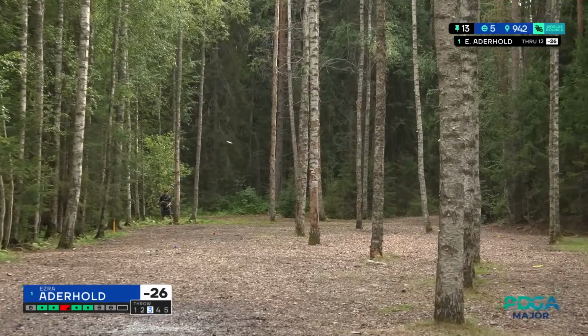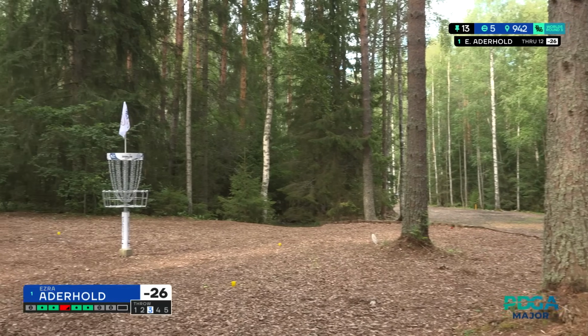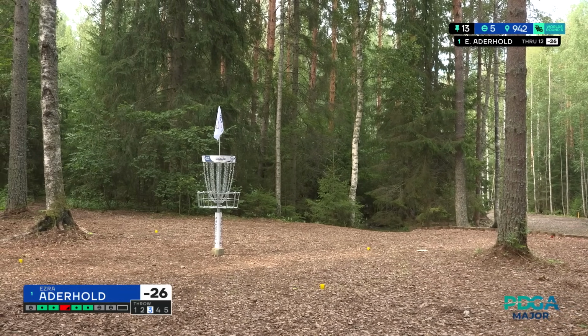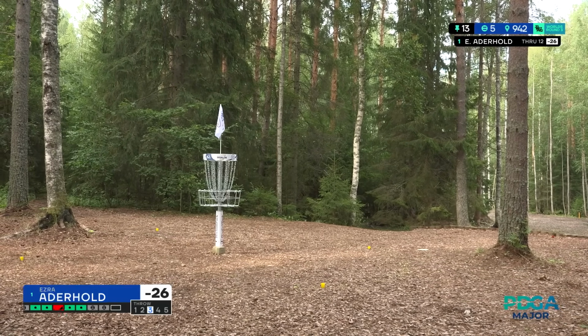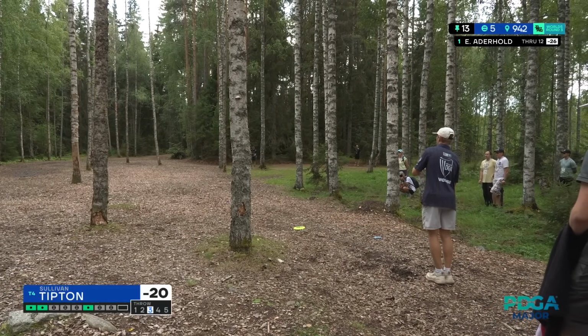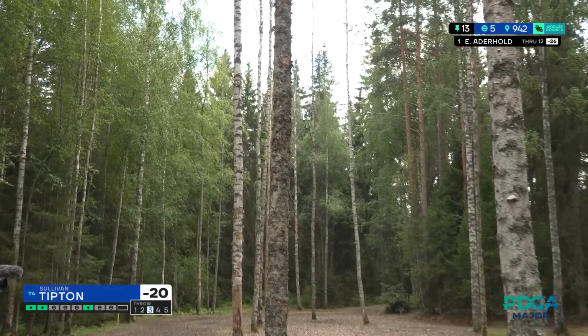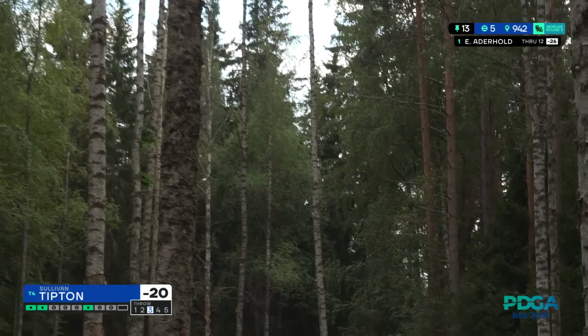Oh, that's as good as you can throw it. That's as good as you can throw it, folks. Makes sense. Everything makes sense now. He's playing for angles. Wow. Trust in himself from 360, 370. I sure like where Ezra is a lot more than where Sullivan is.